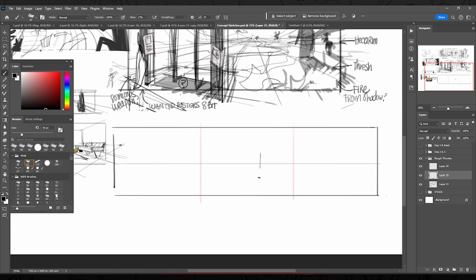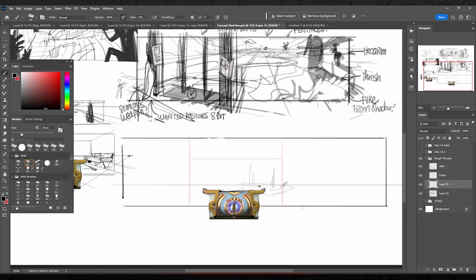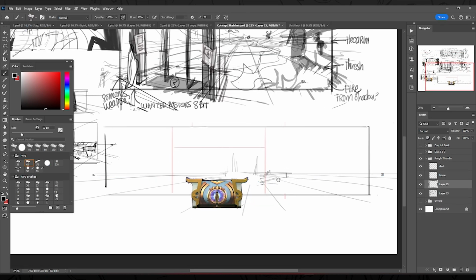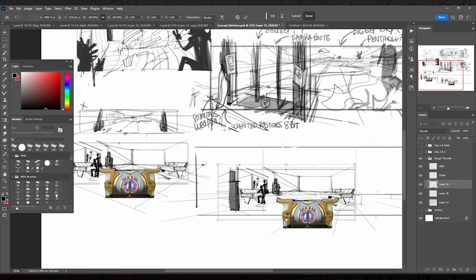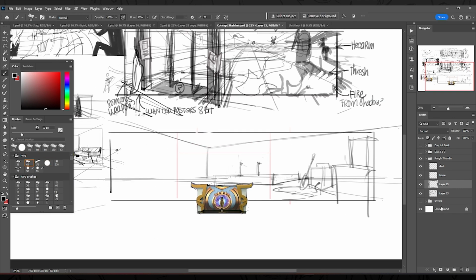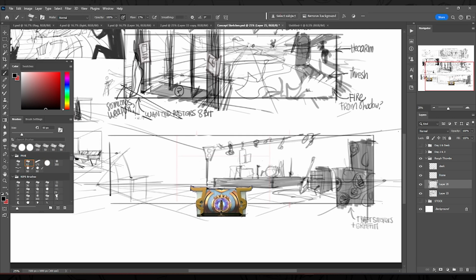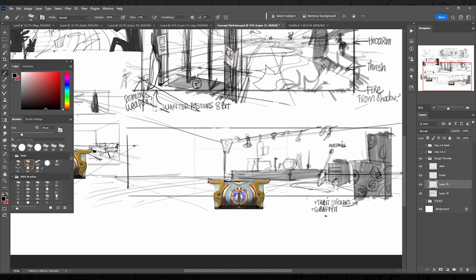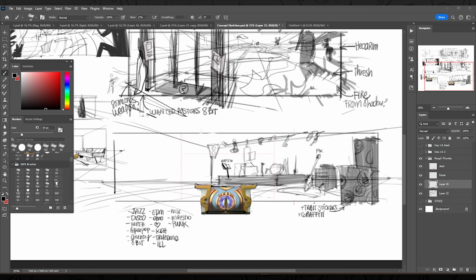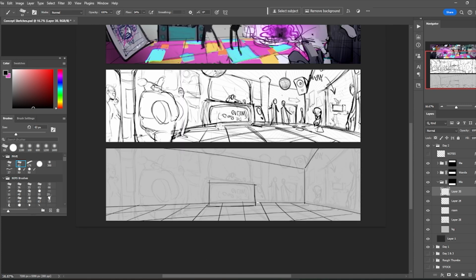When I was brought into the team, the way that I was pitched this project was environments. This is not a character-driven project, and when I heard that, I freaked out, because if you know anything about my art and what I typically like to draw, environments is not anywhere near the top 20 things that I draw or enjoy drawing.